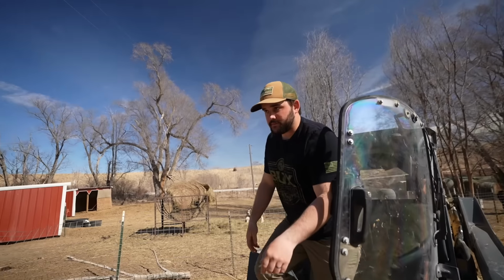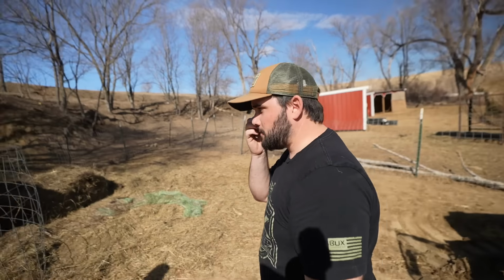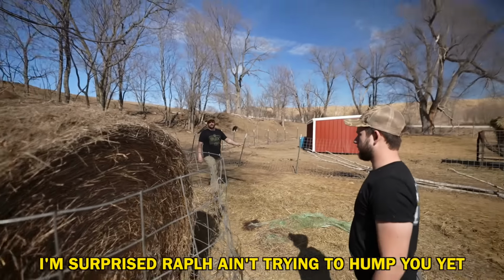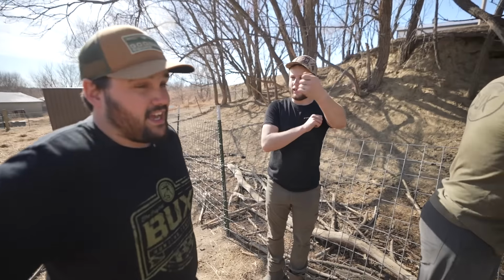Shoot! I like that's going to work. Yeah, I like doing it like that because then if it rains, it doesn't seep into the whole bale. He can eat that, and then the next bale we'll put it right there. Yeah, that's what I'm saying. Surprise, Ralph ain't trying to hump you yet. I feel like this is Beefcake's hay bale. I like it, because you can keep moving it. You just undo one side at a time.